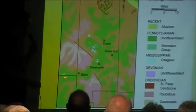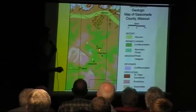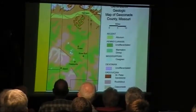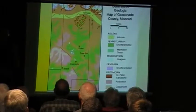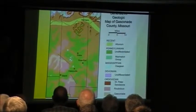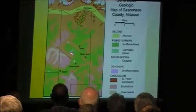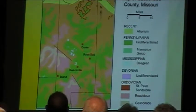And one thing I want you to observe here is this green, undifferentiated material, Pennsylvanian age. That's where most of the sinks will occur. You will actually see them in this Pennsylvanian. The formation name that geologists call this is the Graydon Formation, and it's in the very lowest part of the geologic column. And over here, there are a few little outcrops of Devonian and Mississippian, but not a lot here in Gasconade County. So again, visualize in your memory where this green Pennsylvanian rock is.